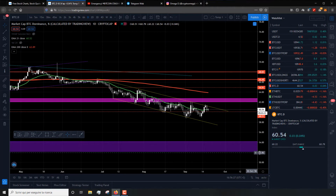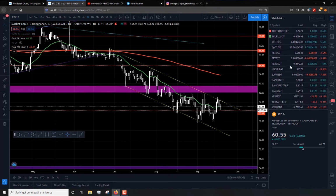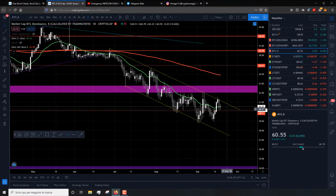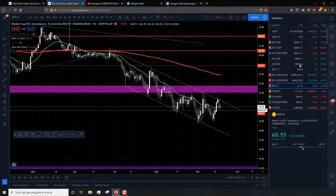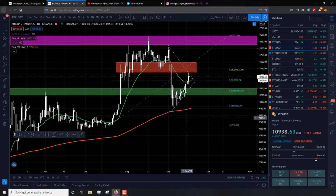if we do get rejected here and the channel does not break, of course we could go over to the 57.8, 57.9, 58%, and of course you will have another altcoin pump. But for now alts are kind of chilling because the dominance got rejected, and we need to see what will happen here. We will bounce or we will break to the downside, and of course if this scenario does not play out on the BTC chart, it is if we lose the 21 EMA.